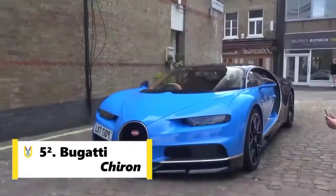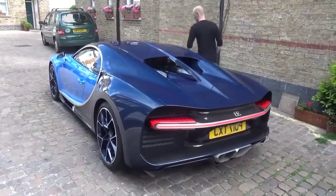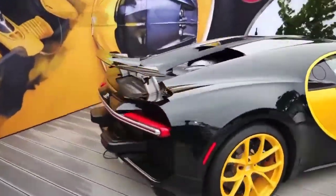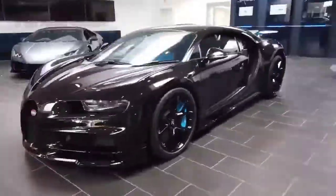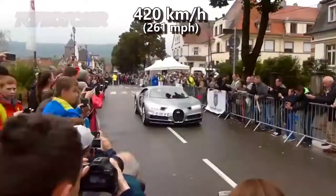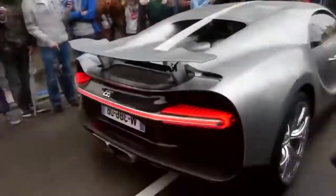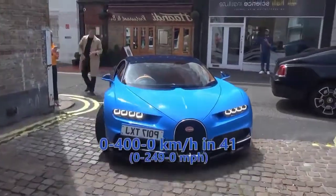The Bugatti Chiron is a mid-engine two-seat sports car developed and manufactured by French automobile manufacturer Bugatti. And I'm talking about the 2016 version of Chiron, not the newest one. There are two records this car broke. The first one is obviously the top speed and it is 420 kilometers per hour. The second one is 0 to 400 kilometers per hour acceleration time, and Chiron completed that in 41 seconds.